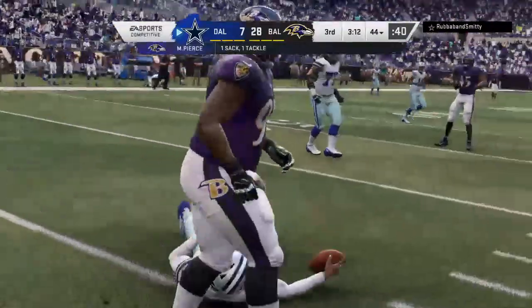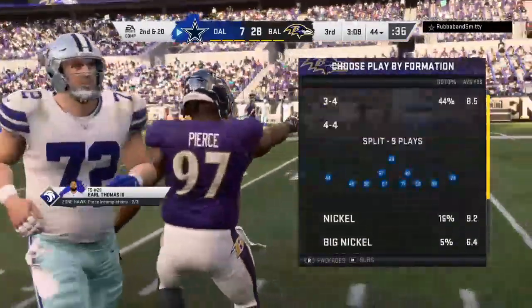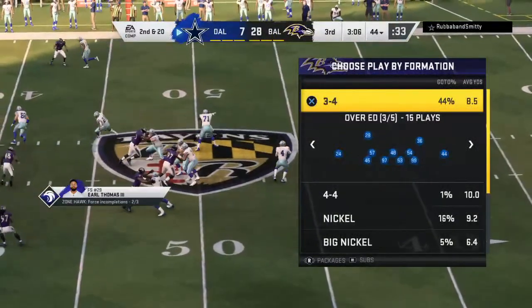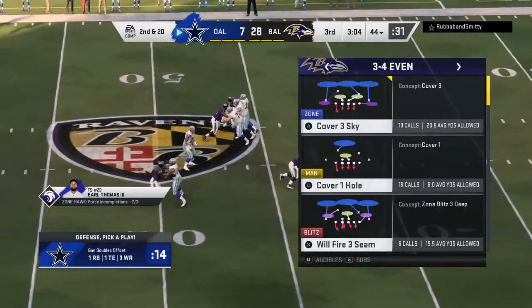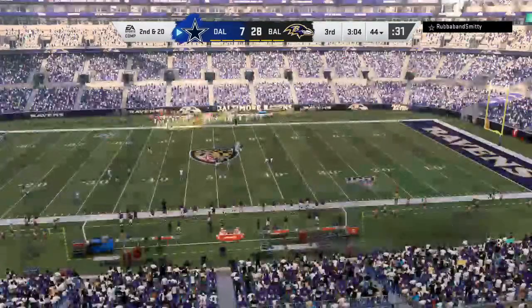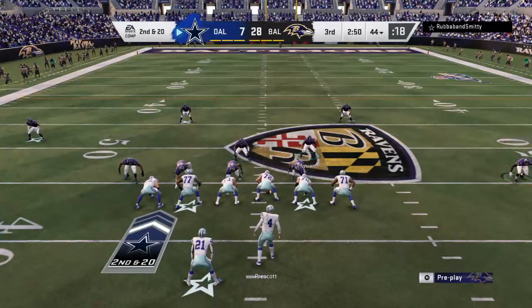Nowhere to escape, and he goes down. Michael Pierce, in all of his 340-pound glory, gets the sack. And plays like that really hurt play calling. They had a really nice gain on the previous play, but gave about half the yardage back on the sack. Excellent pressure up front. Nowhere to go with the football.